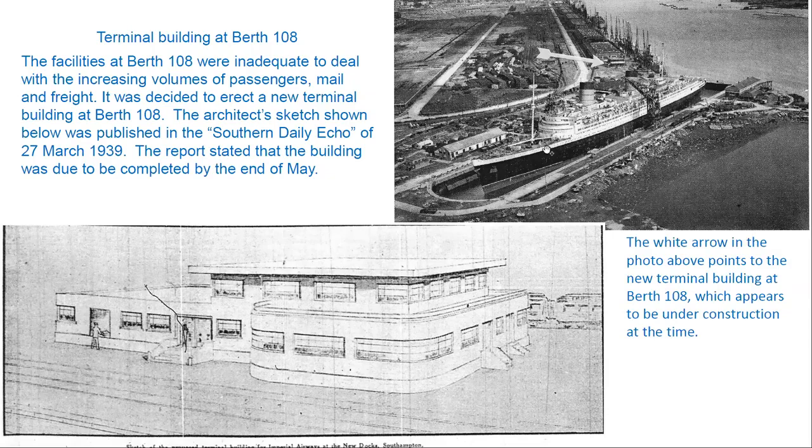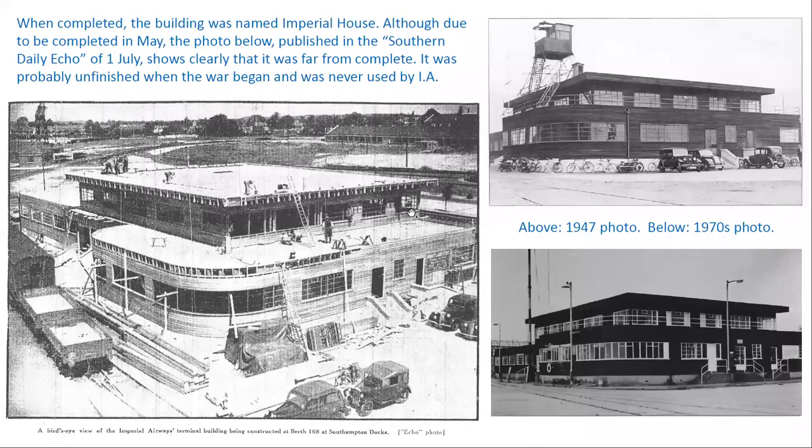But Queen Elizabeth looks superb in the George V Graving Dock. And you can see all this reclaimed land hasn't been developed yet at all. It's still awaiting development. But I said due to be completed by the end of May, builders ever the same. Photo from the Echo of the 1st of July, nowhere near complete. And I don't think it was ever used by Imperial Airways passengers, because two months later the war commenced and they left Southampton. But there it is in 1947.